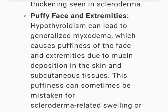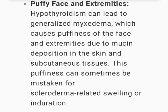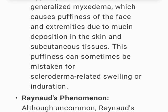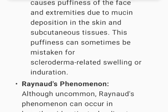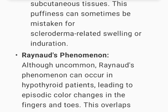Puffy face and extremities. Hypothyroidism can lead to generalized myxedema, which causes puffiness of the face and extremities due to mucin deposition in the skin and subcutaneous tissues. This puffiness can sometimes be mistaken for scleroderma-related swelling or induration.